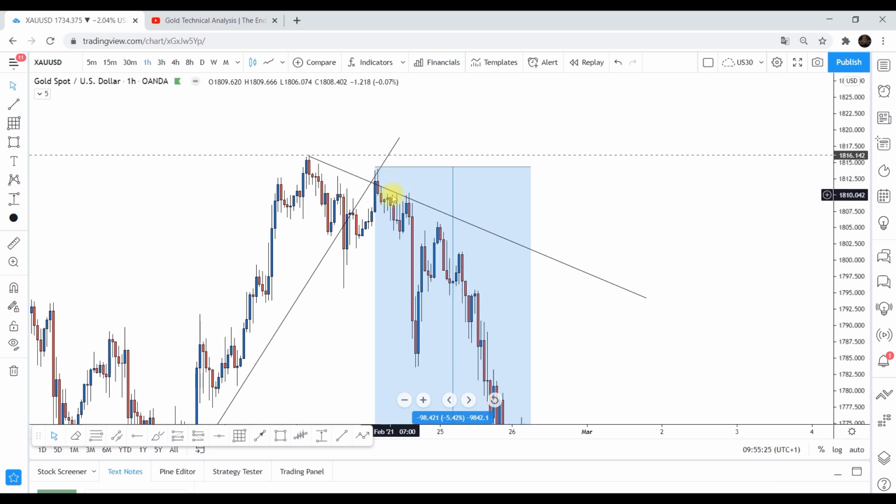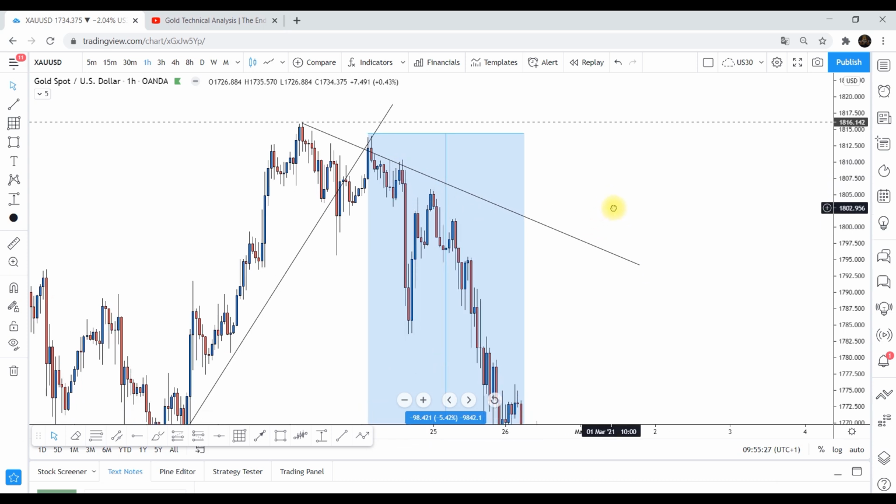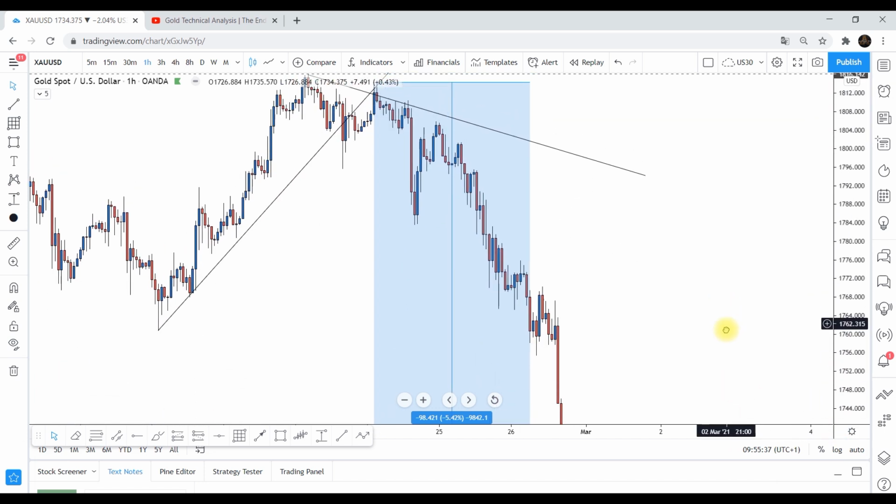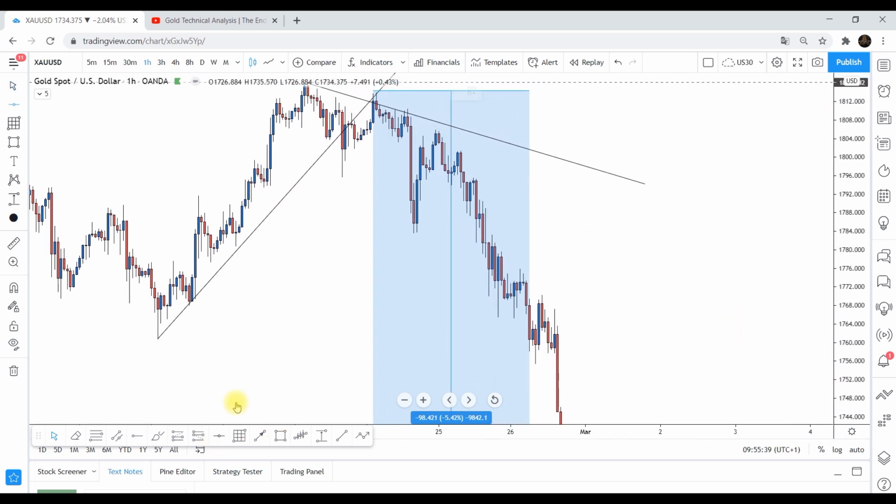So the price created lower highs and lower lows, and then you can see that this is a mini head and shoulders, and as soon as it created the right shoulder, the price just melted. And since then, my first take profit level was 1785, and as soon as it hit my take profit level, I was out of the market because I went away on Wednesday.